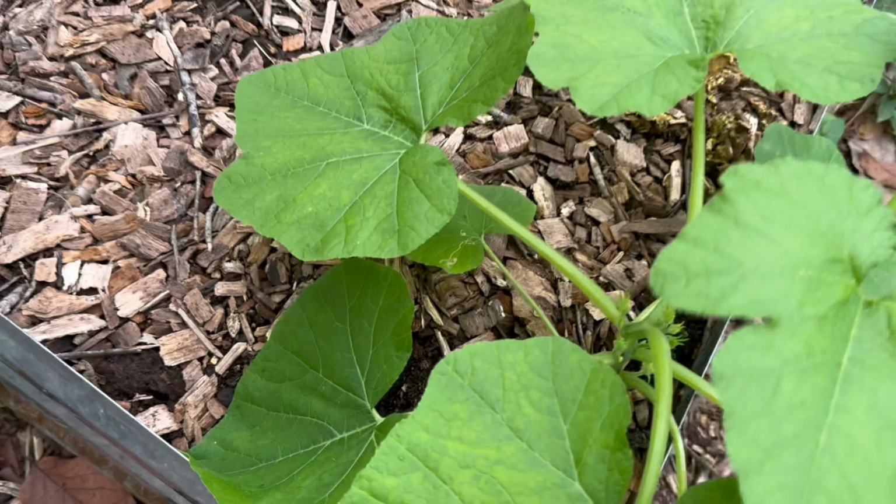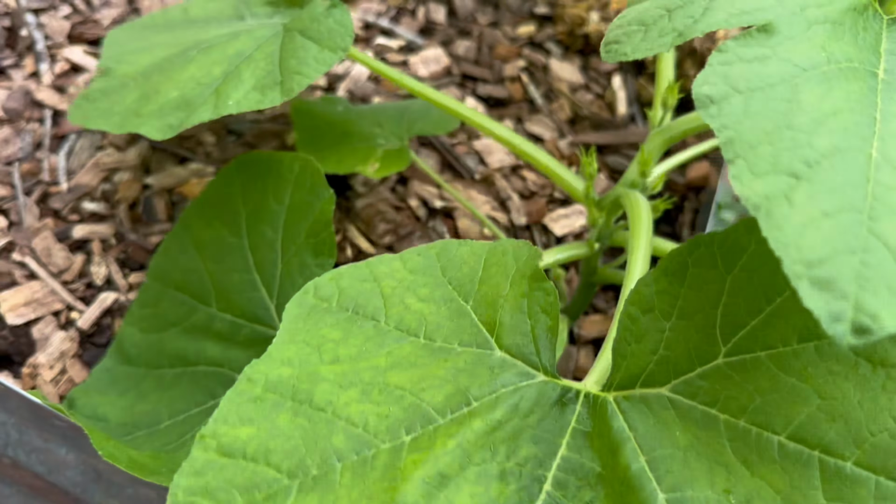Something's coming up. I think this is a zucchini. She looks really pretty, no bugs. We got some more peas coming up here. Really slow to start. That tomato needed a home, so I put it here right by this trellis. It's a 42-day tomato, so it's going to be cherry tomatoes, but I'll get them really fast.